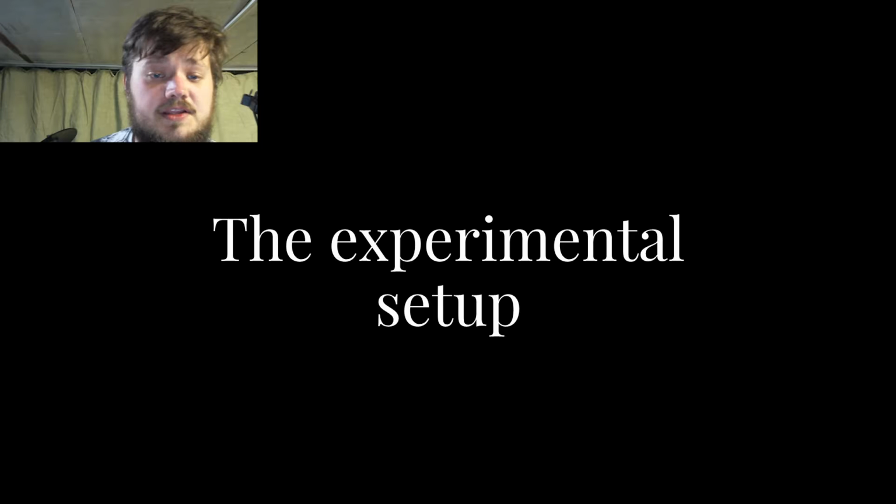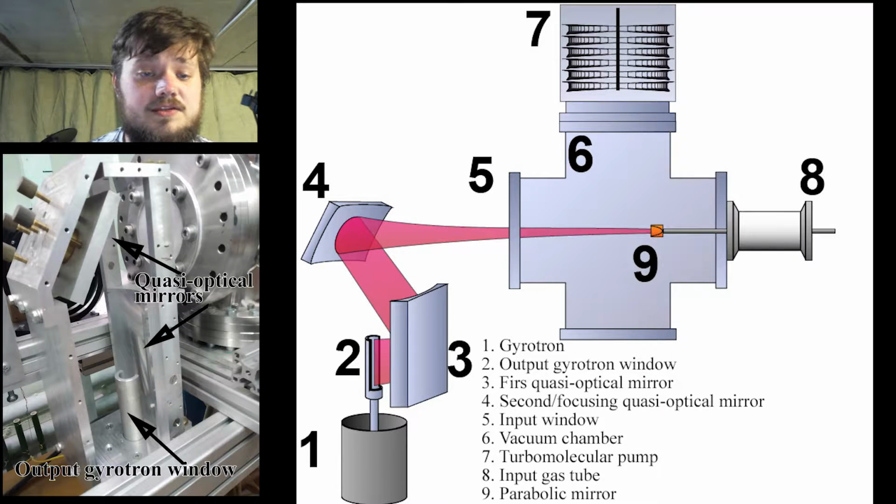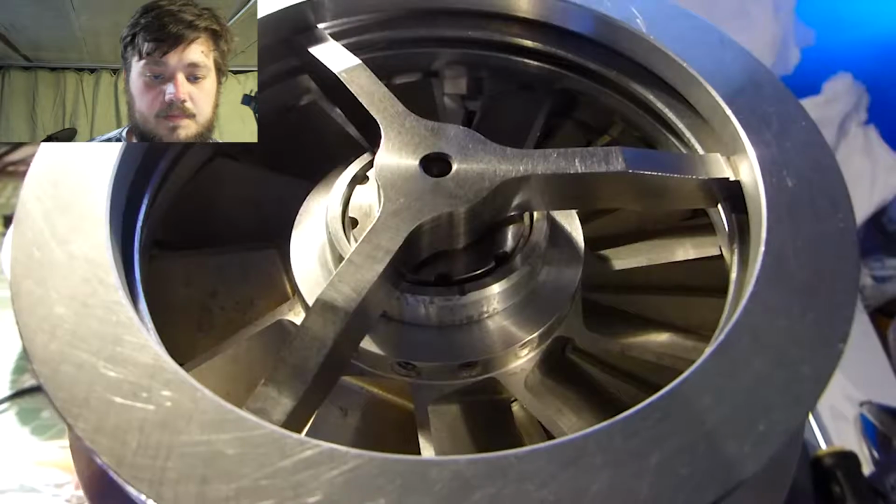Now I want to demonstrate our experimental setup. Experiments were carried out on a setup with a pulse gyrotron with a frequency of 0.67 THz and a pulse duration of 40 microseconds. The terahertz radiation from the exit window of the gyrotron is converted into a Gaussian beam by a quasi-optical converter and is focused into the center of the chamber, which is filled with a working gas. The radiation power in the beam in the center of the discharge chamber was 40 kilowatts. It was measured using a calorimeter.